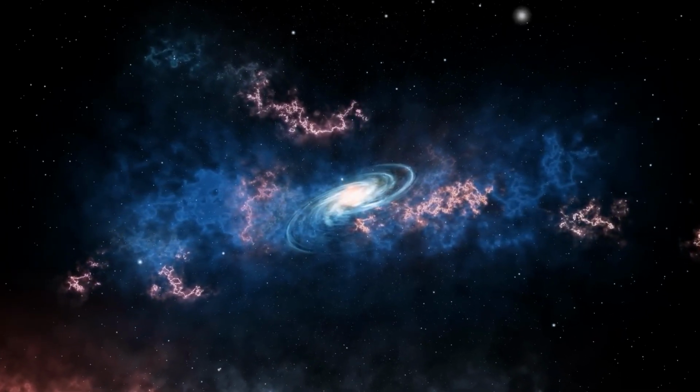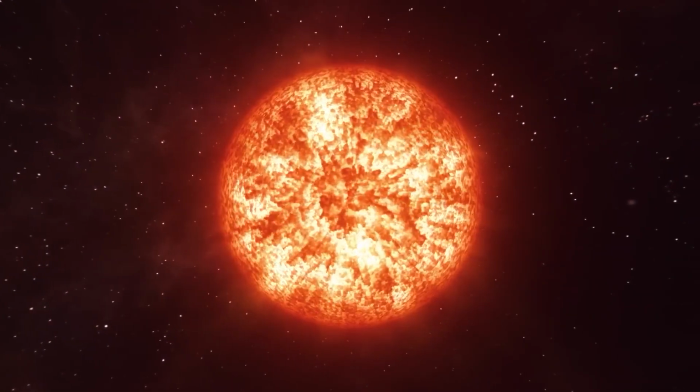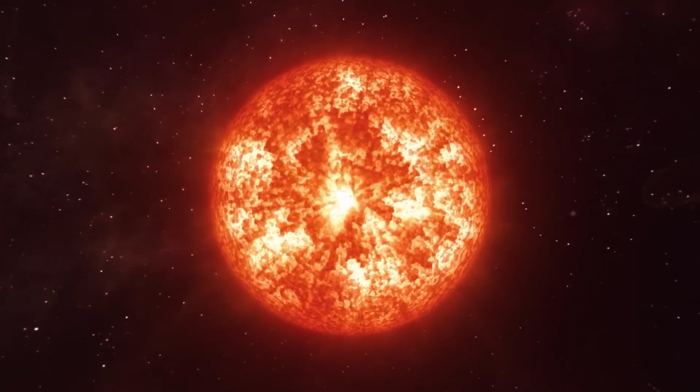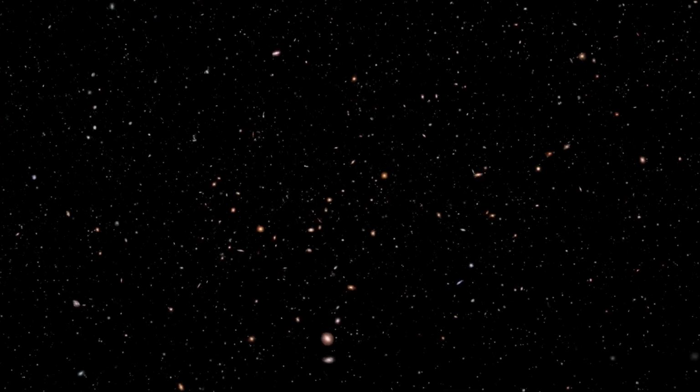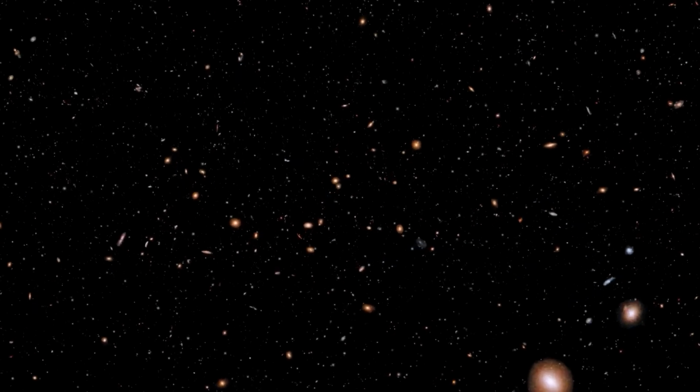In 1929, Edwin Hubble provided the first observational evidence that our universe is expanding everywhere. Using the largest telescope of the time, he discovered that the farther a galaxy is from us, the faster it appears to be receding into space. This means that the universe is expanding equally in all directions.